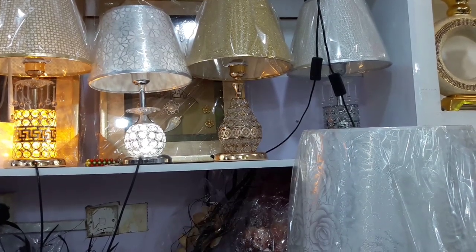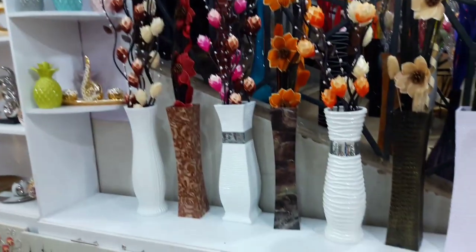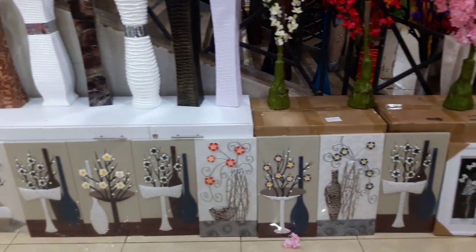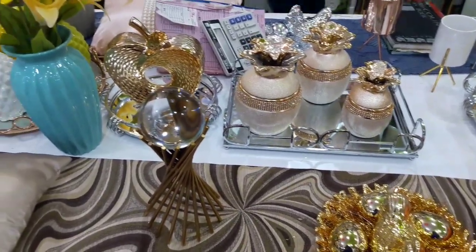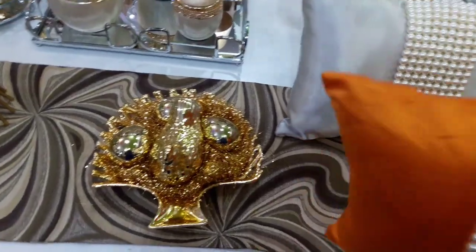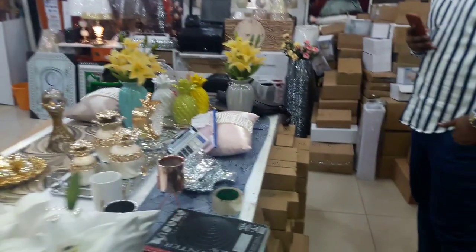They have the bedside lamps which are going for 3,000 going up. They have a variety of candle holders. They have a lot of goodies. They have those wall hangings, they have wallpapers, they have those vases that can stand on the ground and you can just decorate your space with them. They have a lot of these goodies, and if you are like me, you are definitely going to be rolling your eyes all over and wondering, which do I pick, which do I leave? And look at these glass trays here that you can put on your vanity space.